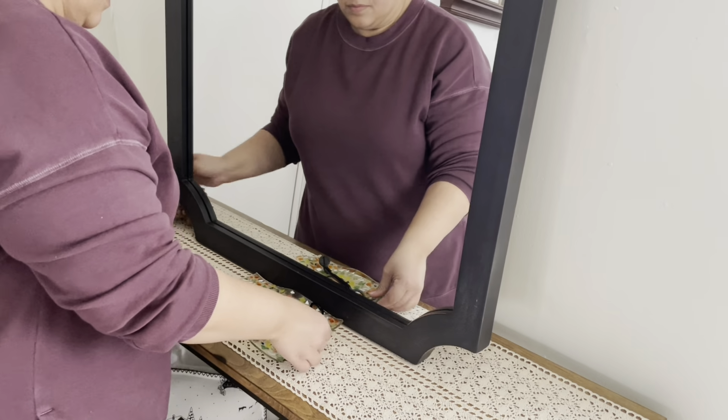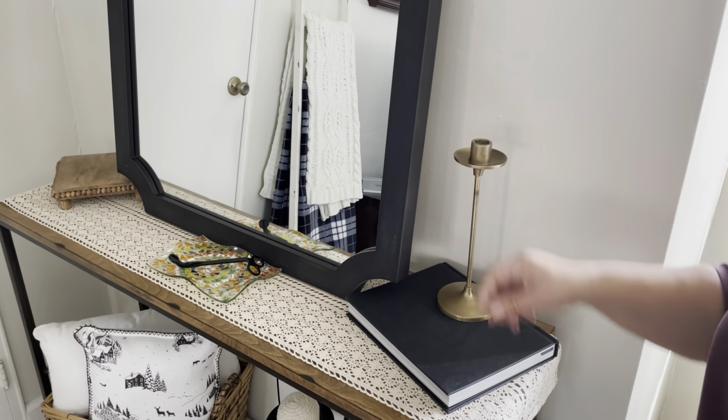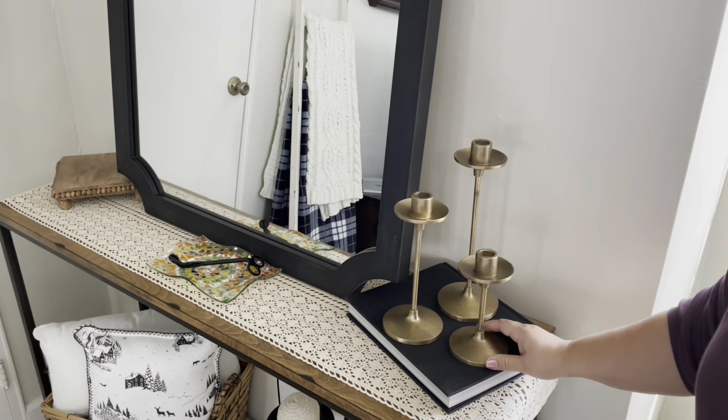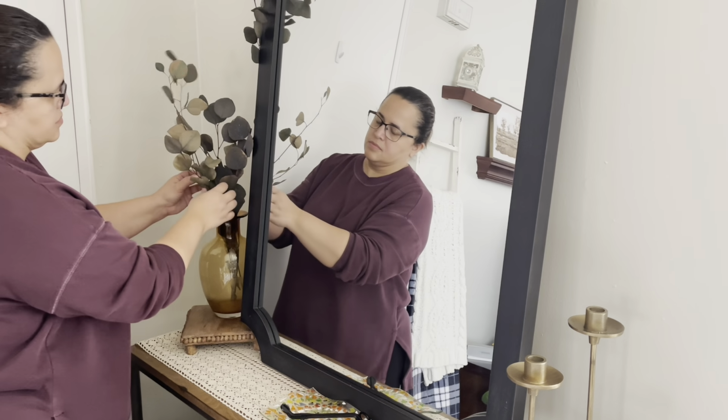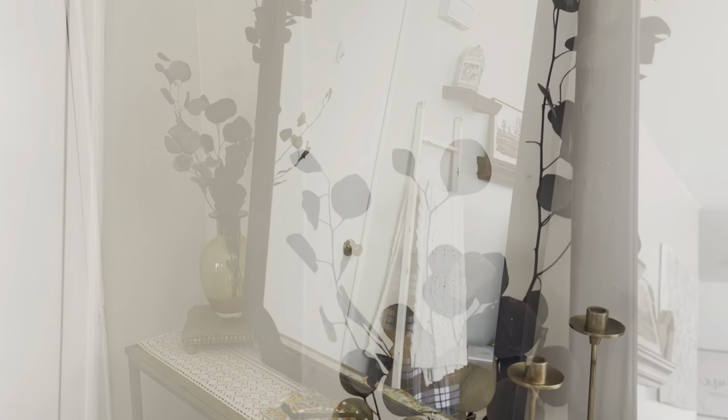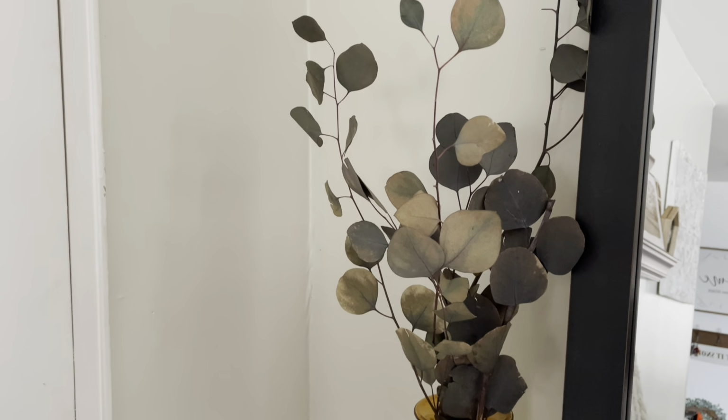You'll see, super simple, nothing crazy here. And you'll also see that I like to decorate with books. That's an easy, inexpensive way to decorate as well. Just keeping it really clean. Nothing major on this side.